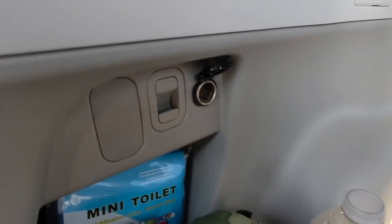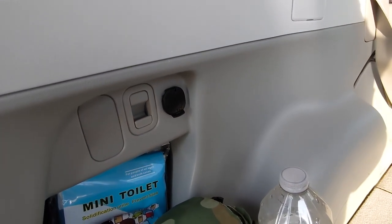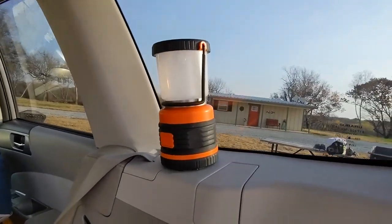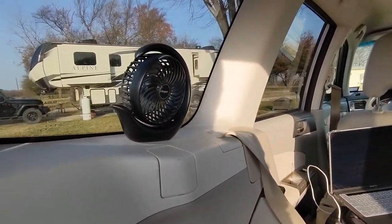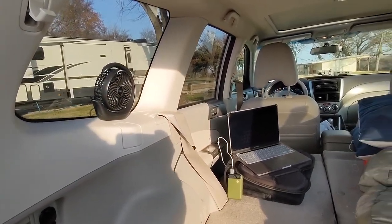Although this vehicle does have 12-volt ports, the key has to be in the ignition for it to actually work. And then here's my lantern. Although I do have interior lights, I still use those just to give that camping experience. And then my fan in case it gets humid, because if it gets humid inside, it's not good.